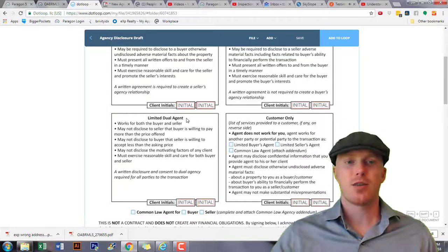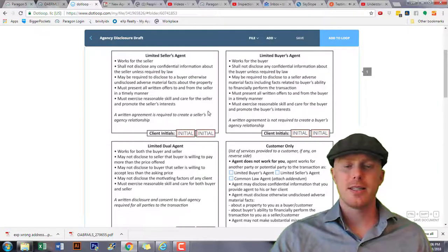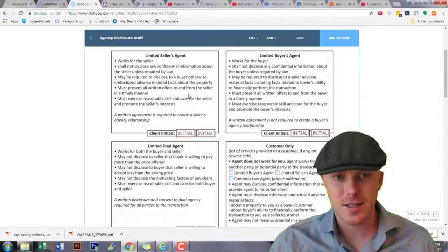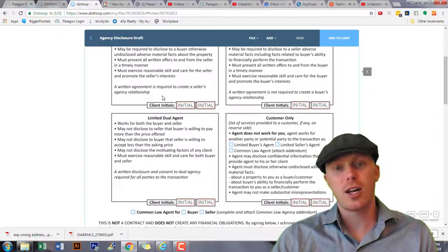So to keep this tutorial simple, and if you have any questions, feel free to put them in the card below and we'll make sure we respond to them. But to keep it simple, limited buyer's agent, you're representing the buyer, not the seller. Limited seller's agent, you're representing the seller, not the buyer. And you're just required by law to give this to them.